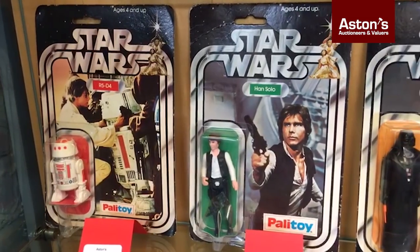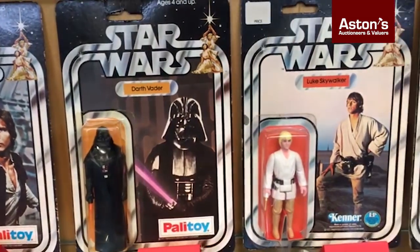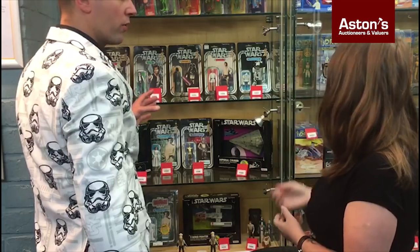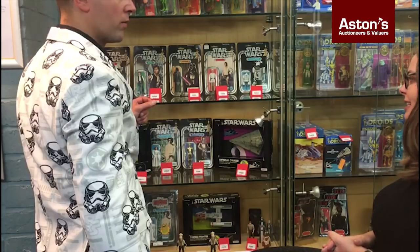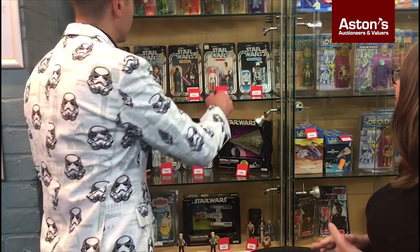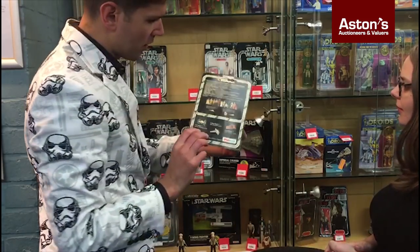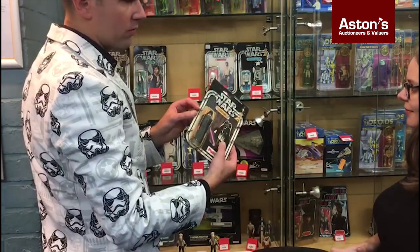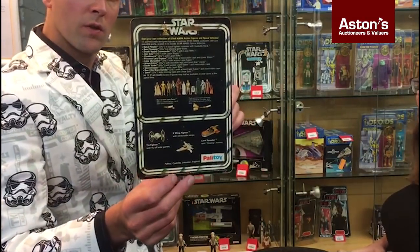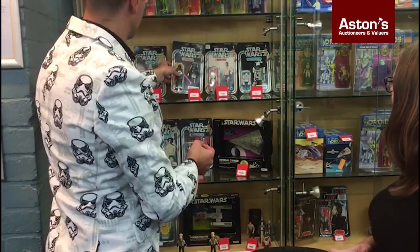Okay, so I know these are the very first series of figures, aren't they? Are they 12-pack ones? Yeah, so these are all 12-pack figures. Most of them are Palitoy. We've got one from Kenner here. Is that worth more or less than the Palitoy ones? Palitoy tends to be a little bit more popular in this country. Palitoy were the company that released them in the UK. Kenner were the American company. Okay. So even I know this. This means it was the first 6 months or something of release? Yes, these came out in 1978 and there were 12 figures in the series to begin with until they added more later on.